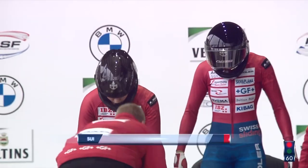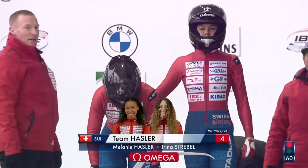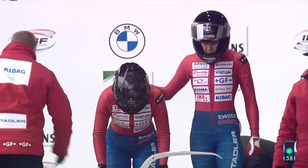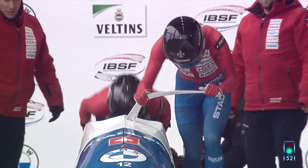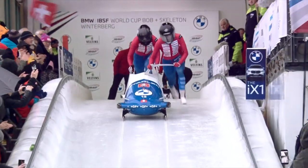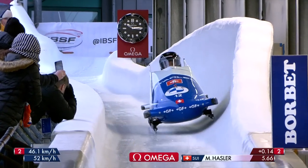Melanie Hassler, the first of two consecutive Swiss sleds now. 18th World Cup start. She's got Irina Strabel behind her. Irina in her 18th World Cup race as well, although most of Irina's races were with Martina Fontaneva. 9th and 13th here last season, Melanie Hassler. Led the Monobob race yesterday and then faded in the second heat to go down to 7th.